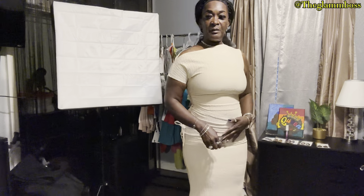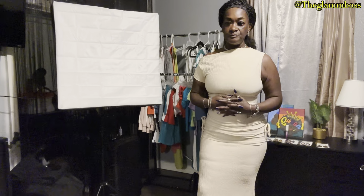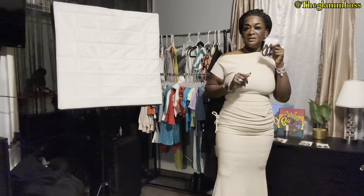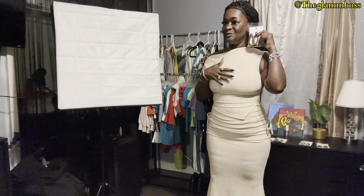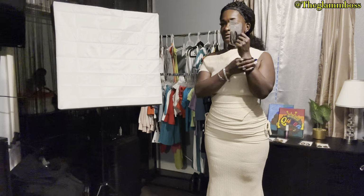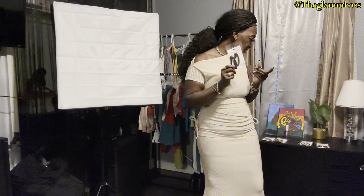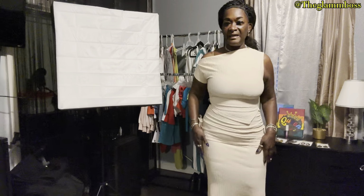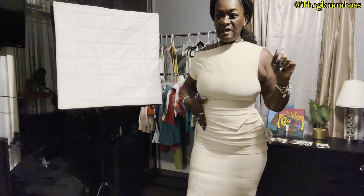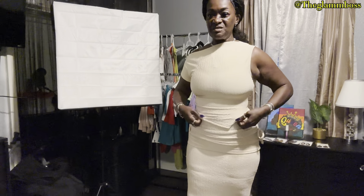These two could probably go with the little brown for my little wooden accessories. But I do have to get, like I said, like a wooden cuff or something like that to go with the little earring. But I like it. I think I like this most of all.